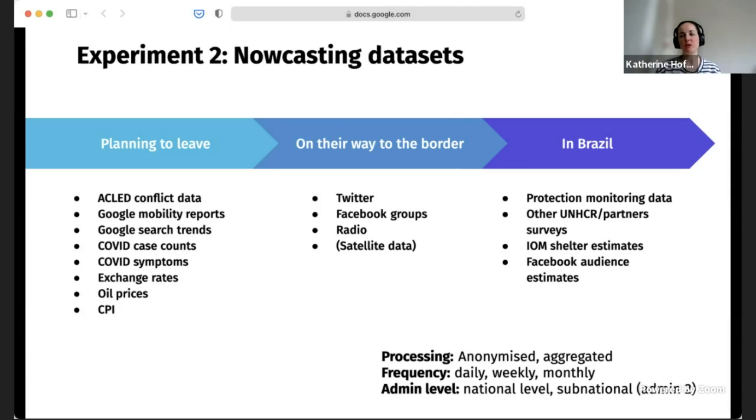We have Google search trends. So we look for searches on the border between Brazil and Venezuela, as well as searches for trochas, which is the name for the informal channels that they're crossing through. We have data on COVID case counts and symptoms, and then economic indicators like oil prices, exchange rates, and the consumer price index.